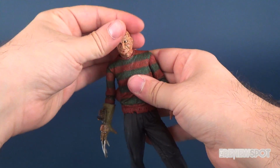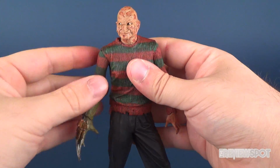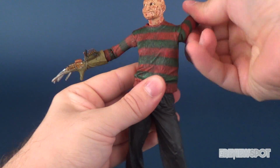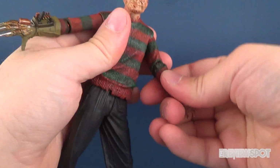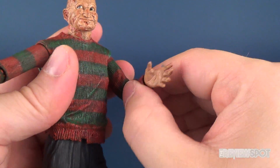Posability on this guy: his head rotates left and right, up and down. He's got that ball joint going there. Still has the universal joints on the arms, so you can move the arms outward, rotate them all the way around. He's got the bend in the elbow. Of course, it helps to find the hinge. The hinge is right there, so that's where you can bend the forearm.